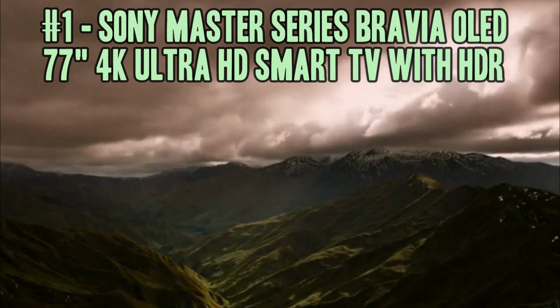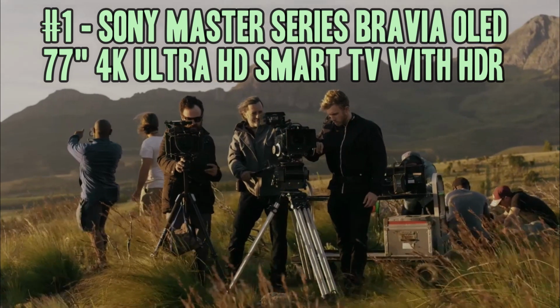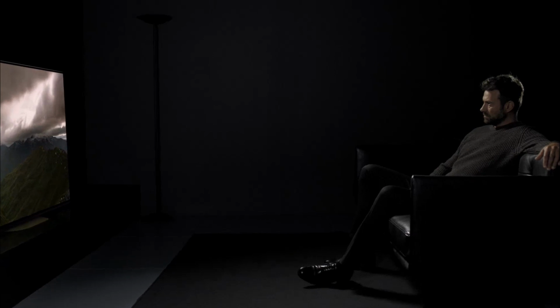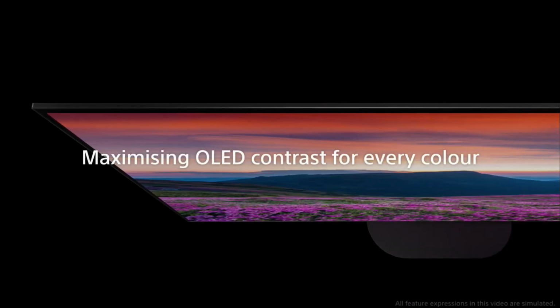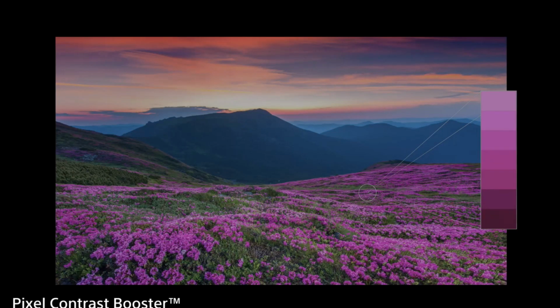And number 1, at $4,500, the Sony XBR77A9G. It's a 77-inch TV. The Master Series BRAVIA OLED 4K Ultra HD Smart TV with HDR, and it is breathtaking. You'll be hard-pressed to find a better image on the market.